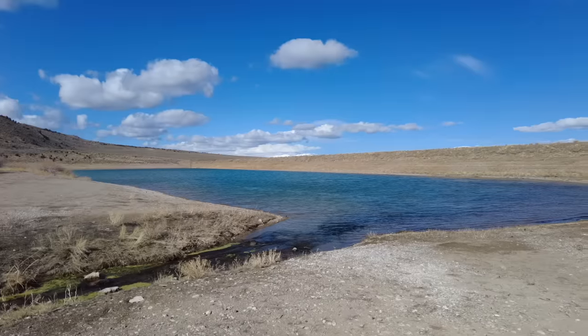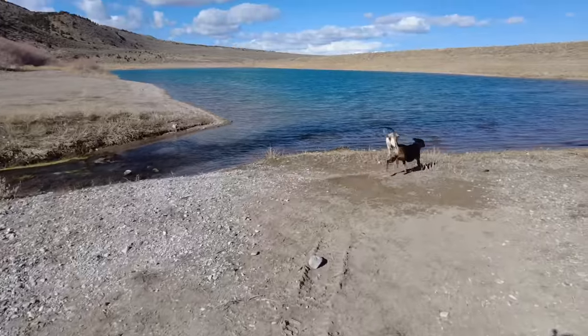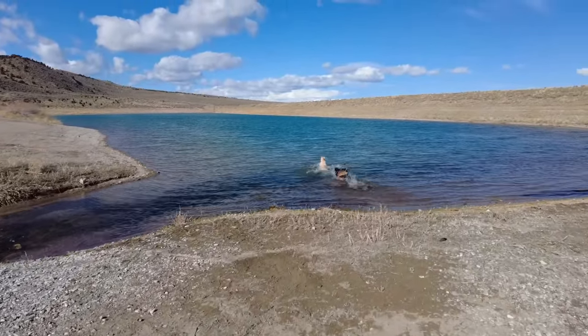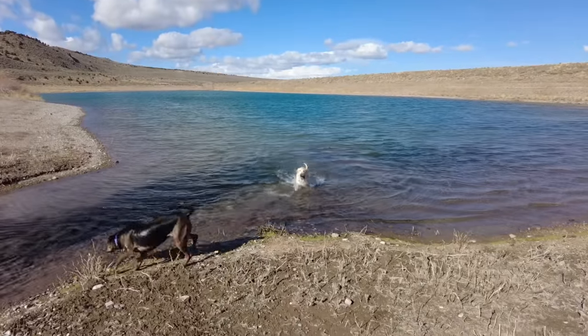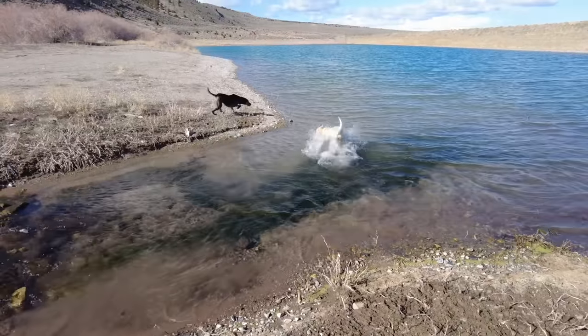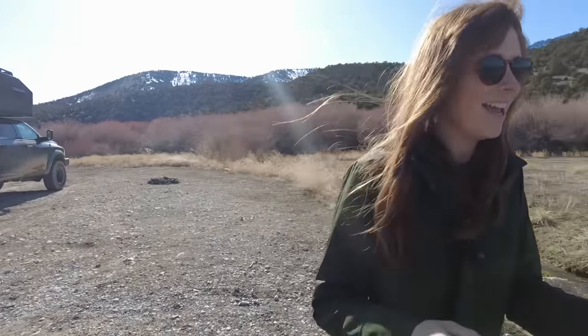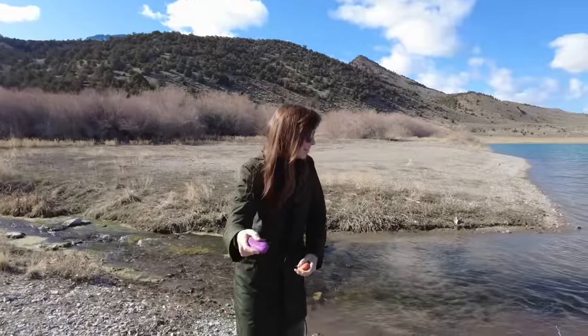Sometimes we plan campsites totally ahead of time, and sometimes we're just driving by and we go, this looks really cool, and this is one of those. We have an entire lake to ourselves. Boone is losing his mind and it's time to let him out. Oh my God. These were on our Amazon Boone wish list, and I didn't think we were gonna get to test them out this soon. Ready?